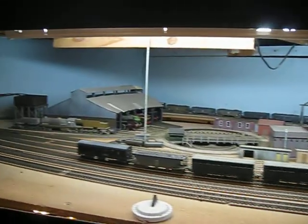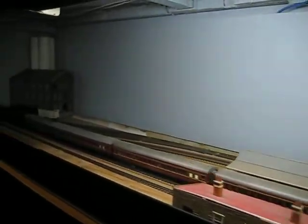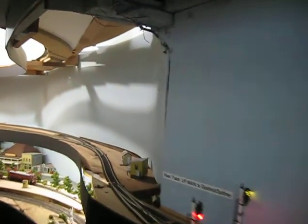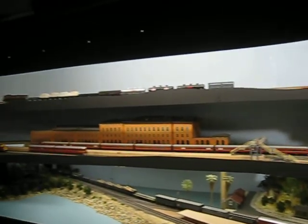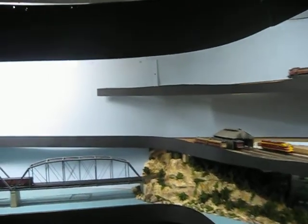Into Broadmeadow Yard with Port Waratah at the rear. Track veers off to the left for Newcastle Station, and veers off to the right behind Newcastle Station towards Werris Creek.